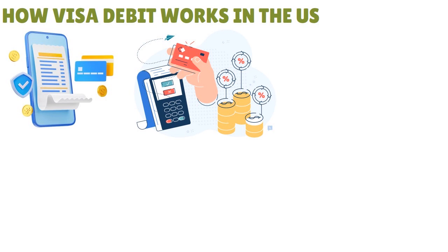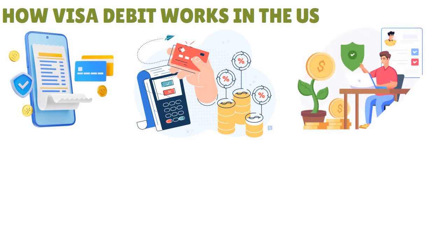Your customer will have to remember their PIN to do this, or alternatively, you can process the transaction through the default credit rails. Okay. The customer benefits from purchase protection on all their transactions, and they still earn points for their debit purchases. So that's pretty cool.